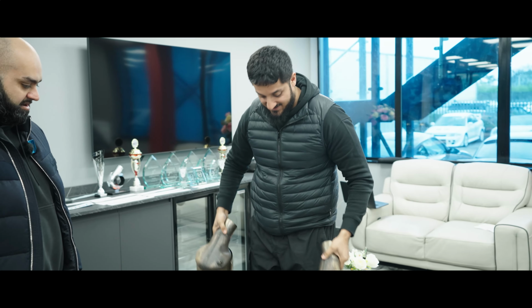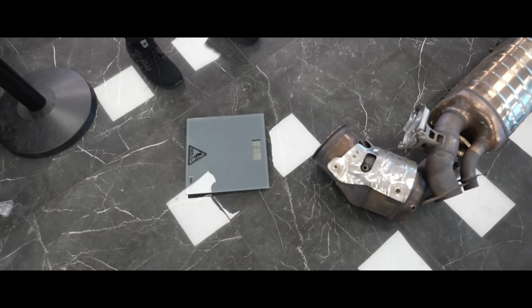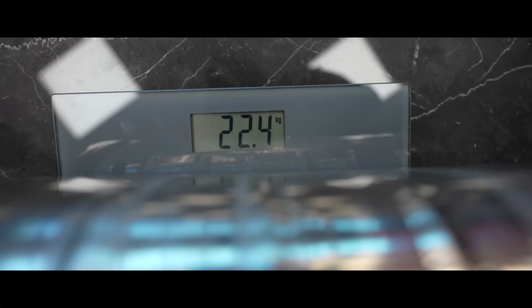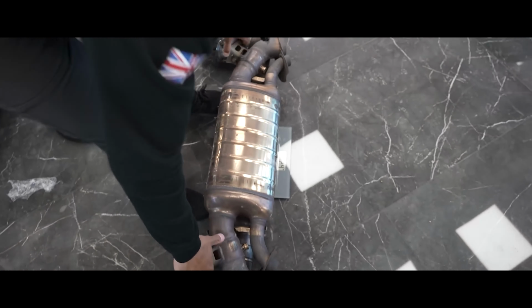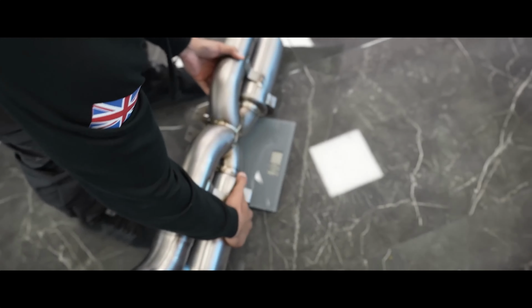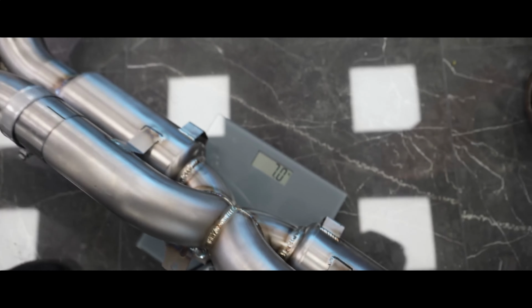So these actually have a bit of weight to them. What we've got right here is a scale and a stock exhaust from a 992. I'll turn that on and we'll balance this on here. Right, let's get that. So that's 22.4, right? Okay, cool. So, heavy lump there. Now, the other exhaust, we hit that to zero it, and we put this one on. 7 kgs. On the dot. There we go, bang on.